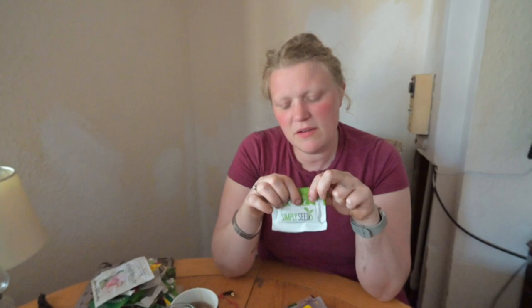Oh, this one's a Burpees Golden. This is a lovely beetroot. It's probably one of my favourite beetroots. The Burpees beetroot is really sweet. If you don't like beetroot and you think it tastes very earthy, try golden beetroot, because I find that they are much sweeter and they don't have any of the earthy flavour.